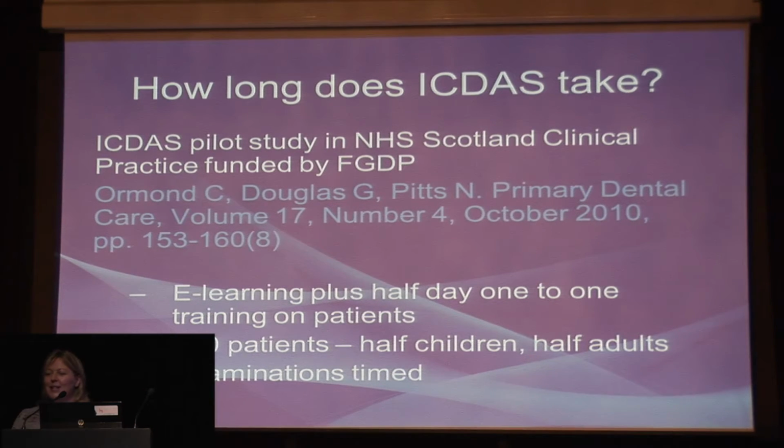So in Scotland, when I worked there, we had a very charming dentist who just threw up his hands and said, ICDAS, what good is it to me? I work in the National Health Service, time is money, and I have no time to spend looking at this depth of information on my patients.